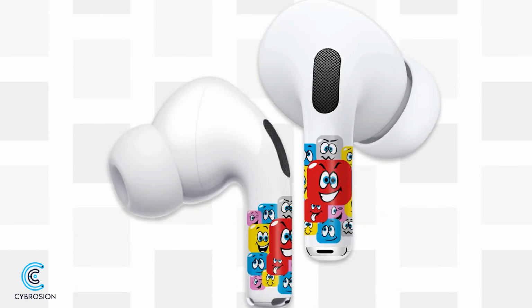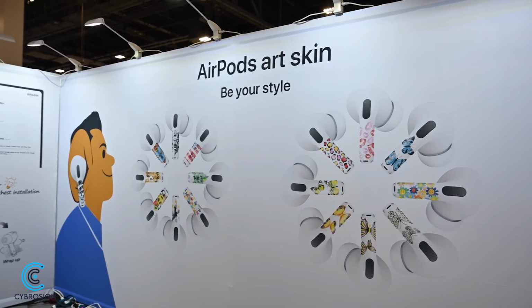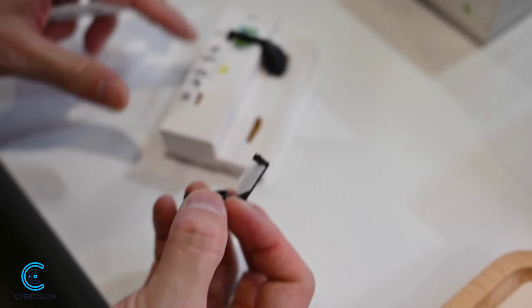Innovation does not always have to be high-tech. I mean, just look at our number 9. These are AirPods Art Skins, and again, I just think this is super cool because people want to be able to customize their AirPods, and there's really no way. So they really are just decal stickers, low-tech solution.